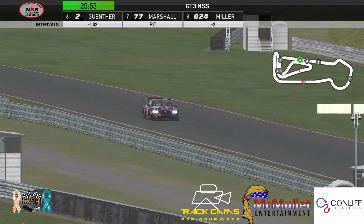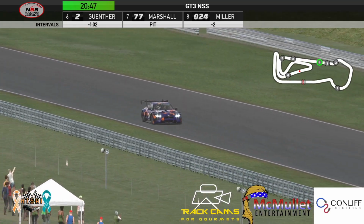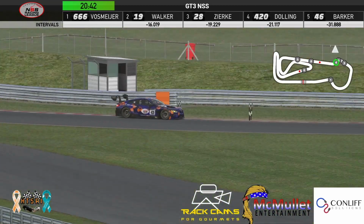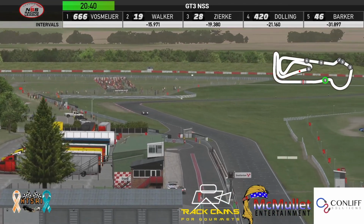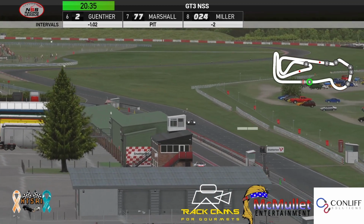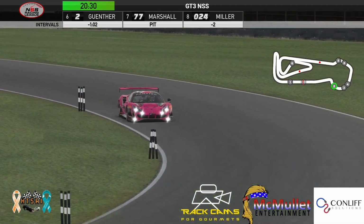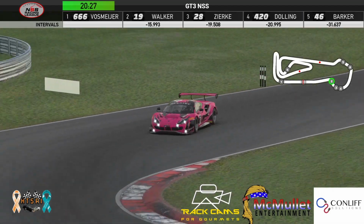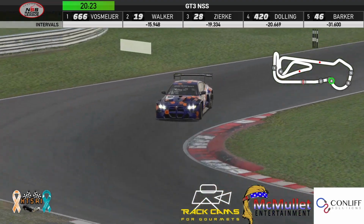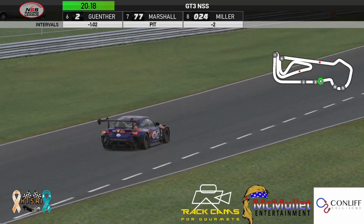Mike Marshall is on pit road for his fuel stop. Right at the halfway point, everybody can go the distance from here. The leader does not come in yet. Mike Dolling still trying to reel in Simon Zierk. He's now about 1.5 seconds back and gaining.